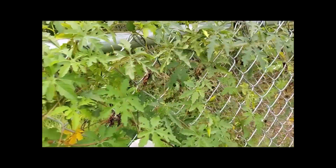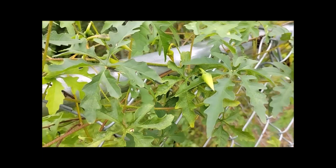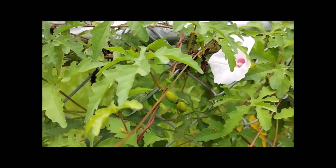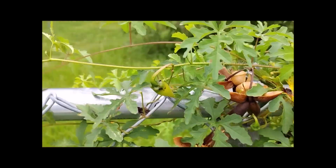Let's see, here's an unopened blossom. There's another pair of unopened blossoms. And these are the seed pods.